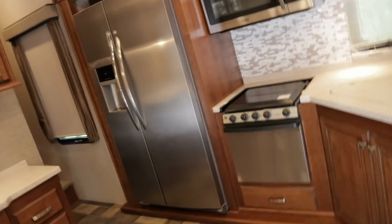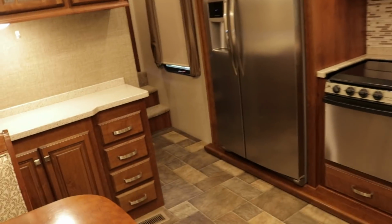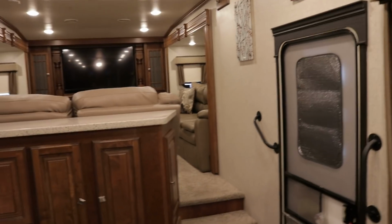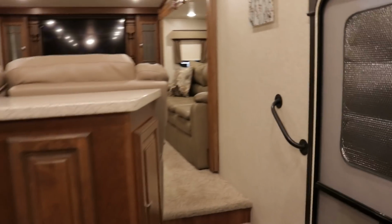Go ahead and give you an idea of the floor plan here before I get started. This is the front living room floor plan, probably one of the most popular floor plans. This coach is a one owner coach. The only reason why the current owner is selling it is because they are done with the RV lifestyle.